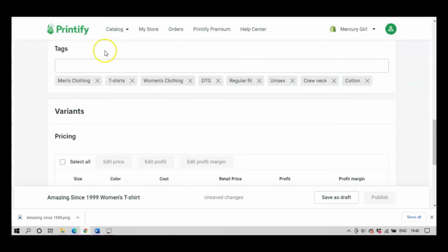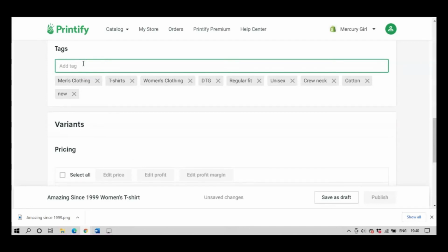Okay, so these are some tags here, which, if you've got a Shopify store already and you want this to go into particular collections, you can put tags, which is what I'm doing, but you don't have to do this with the tags. This is just because this is going into my store.